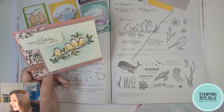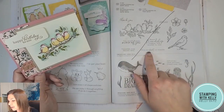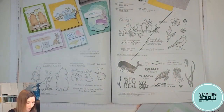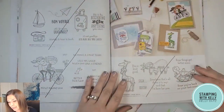It was amazing. But this line work is so gorgeous. I love birds. I love flowers, but the sayings are really incredible. How about this one? The world needs more of you. How beautiful. I want to give that to so many special people in my life. I love that. Okay, let's take a look here.